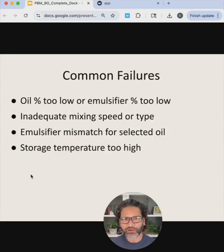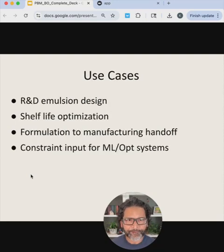we're using physics-based models. Common failures, when this might not work: oil percentage too low, emulsifier too low, not enough mixing speed or type, mismatch between the emulsifier and the oil, or the storage temperature is too high. But these are all real things that formulators already know. Ensuring that the constraints are capturing the right combinations, the right levels, and the right settings is critical to constrain the optimization search, so that you only explore areas that we know are possible but not absolutely known to not work. Right? So you can use this for R&D emulsion design, shelf life optimization, formulation to manufacturing handoffs, and constraining the optimization system. A lot of use cases for PBM.